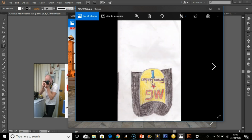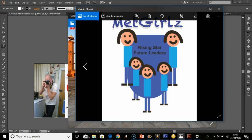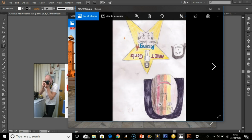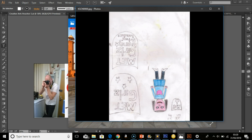This was final, and this one was also a final as well. And the final design was this one and this one. These were developmental designs, sewing it upside down.